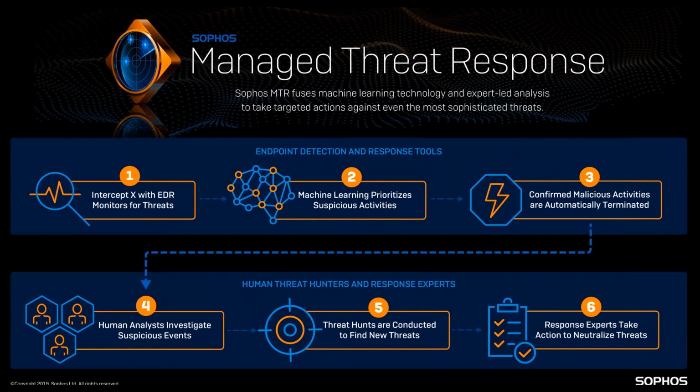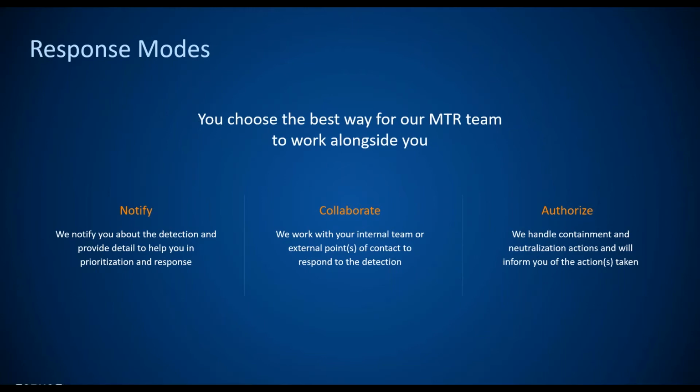And that's really what differentiates a lot of the service here. We have what are known as response modes. Response modes essentially inform our SOC what you want them to do if they find something bad. Notify just says, hey, we found something bad, but you, the customer, can go and clean it up. Most people don't choose that. On the other end of the spectrum is authorize. In other words, if we find something bad, we will clean up the threat for you on your behalf, and then we'll send you notification after the fact. We'll either pick up the phone and call you or shoot you an email.